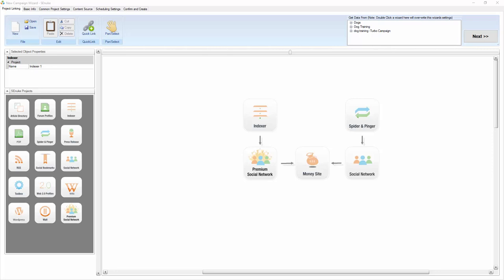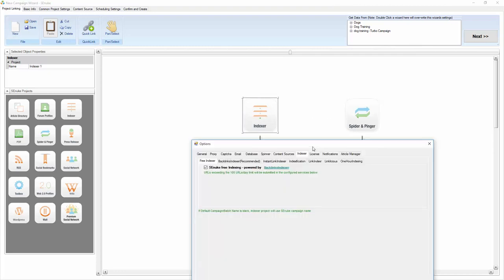Thankfully, SEnuke TNG has two different modules in it, one of which will help you with indexing and the other one will guarantee you get spidered. You can see them on this diagram here. First, we have the index module, which is linked into a premium social network here. And here we have the spider slash pinger tool, which is linked into a standard social network. There's no specific reason why I've linked the spider one to the social and the indexer to the premium. You could switch those around or link anything to anything. But there is a small distinct difference between the two different projects.